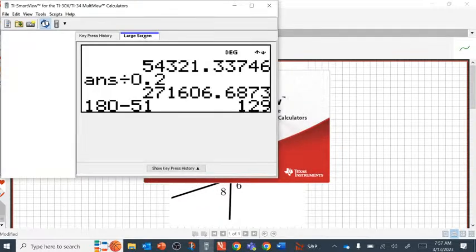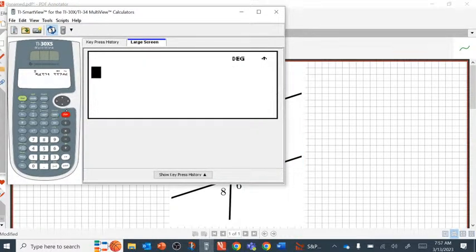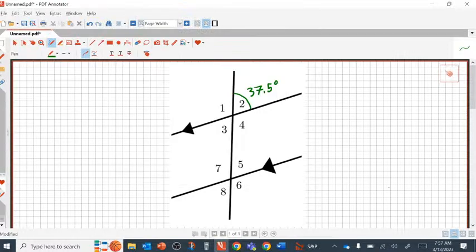There we go. Okay, so we're going to do 180 minus 37.5, because any straight angle will always have 180 degrees. Boop. And I get myself 142.5 degrees. 142.5 degrees. But here's the cool thing, is that angle 4 and angle 2 are also supplementary. They also add up to 180.